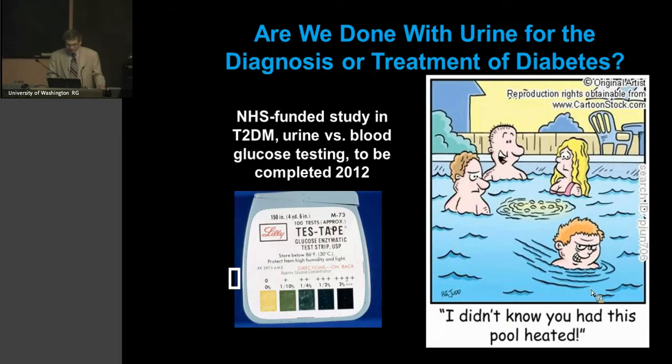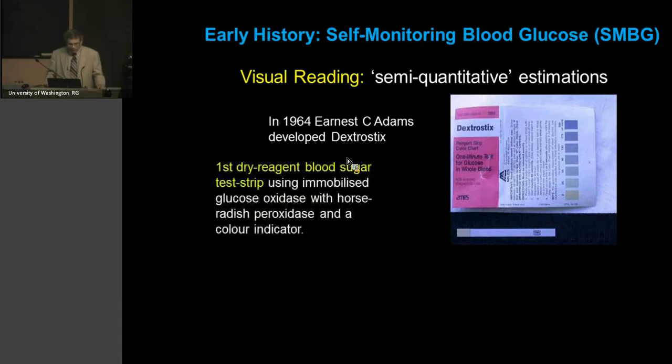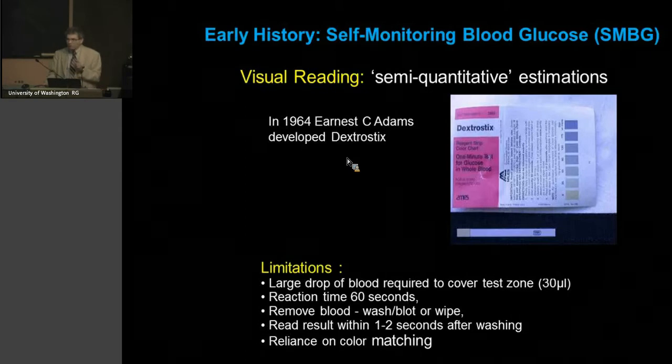If we think about glucose monitoring for a moment, it's interesting as we go back and look at some of the history that the original dextro stick was developed in 1964. And this first dry reagent glucose test strip used immobilized glucose oxidase with horseradish peroxidase to be used as a color indicator. Some of you may remember these initial dextro sticks. But there are a lot of limitations to this. It was a huge drop of blood. Remember this number, 30 microliters. We'll come back to that in just a moment.